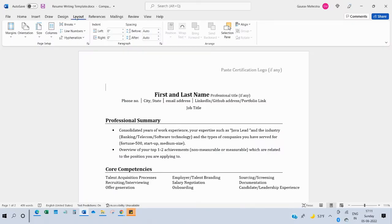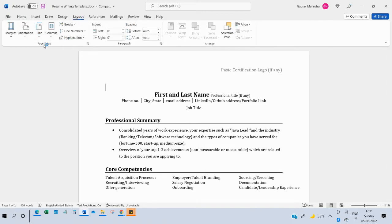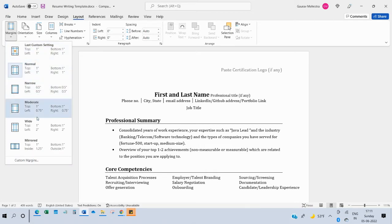Let me show you how you can adjust margins in both Mac and PC. Let's start with MS Word. Go to Layout menu, under Page Setup tab, drop down Margins, select the option per your need. You see these different options here.